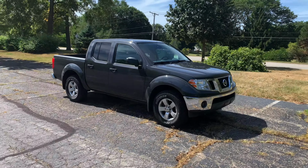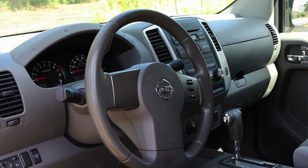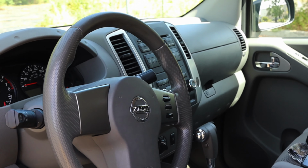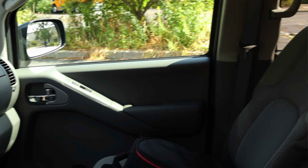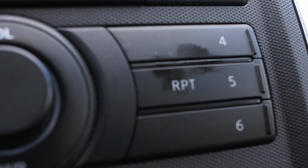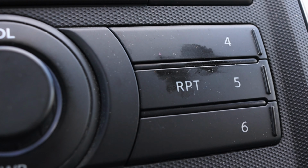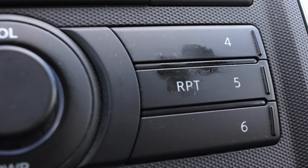First of all, this interior leaves a lot to be desired. This is a very bland, very white bread and butter sort of interior. It all works, and honestly, for 150,000 miles, pretty much everything in here is held up pretty well. The radio shows a little bit of wear on the 4 and 5 button. However, looking around, I don't see really too many other big signs of wear and tear, which is nice. That's a very good thing.